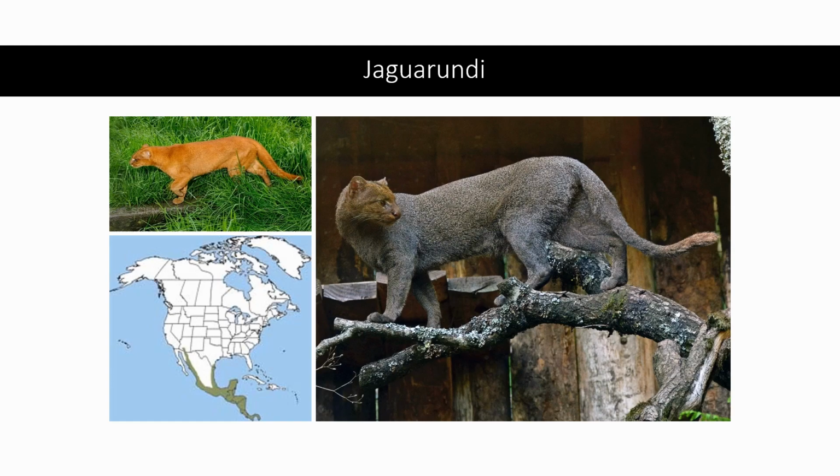The jaguarundi is not the underwear of a jaguar. It's a species that is most closely related to cougars, actually, and is found only in the southern parts of Texas and Arizona, as well as in Central and Southern America. It is unspotted and can be either gray-brown or orange, though much smaller than a cougar.